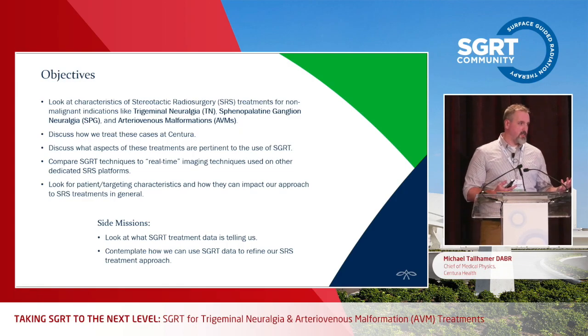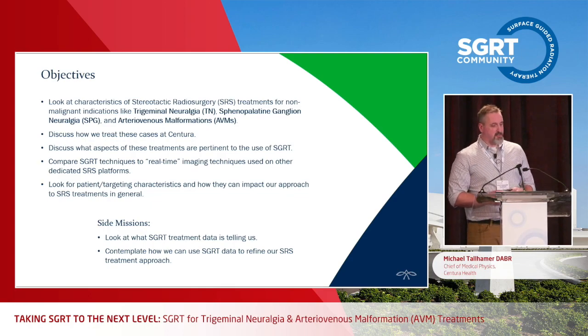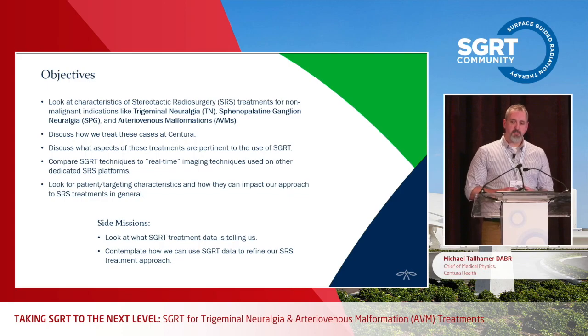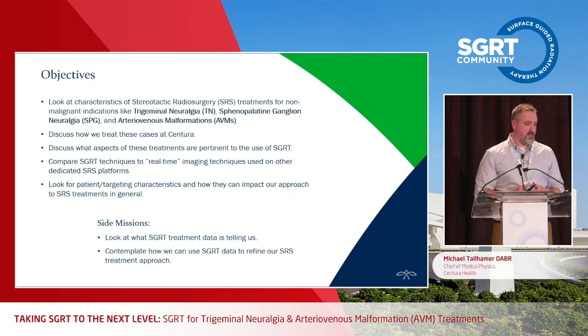We've seen some triggered imaging talks, which is nice to see. We do that as well for our SBRTs. And then we'll look at patient targeting characteristics and how they can impact our approach to SRS in the future, how we can kind of fine-tune our approach to some of these types of treatments.